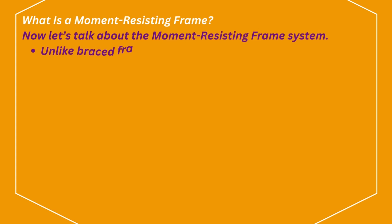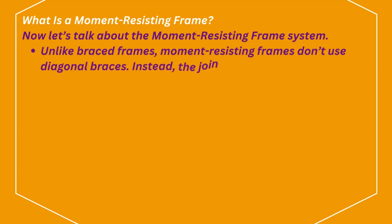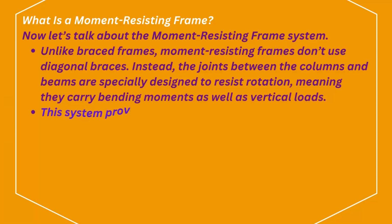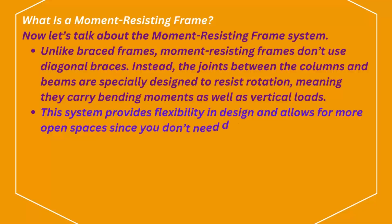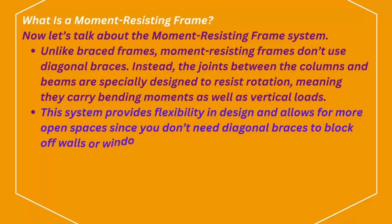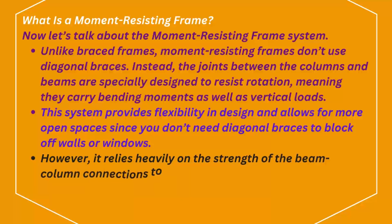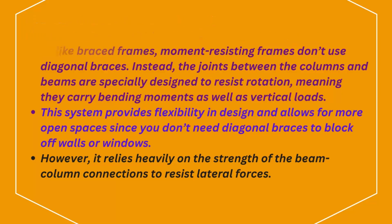Unlike braced frames, moment-resisting frames don't use diagonal braces. Instead, the joints between the columns and beams are specially designed to resist rotation, meaning they carry bending moments as well as vertical loads. This system provides flexibility in design and allows for more open spaces, since you don't need diagonal braces to block off walls or windows. However, it relies heavily on the strength of the beam-column connections to resist lateral forces.